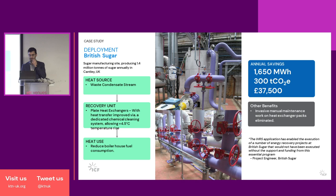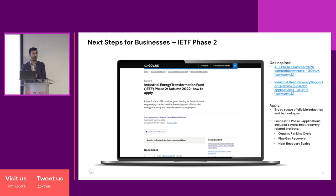And what are the next steps? IHRS is now closed, but IETF phase two is still open. And there's lots of opportunities where you can go and get inspired. All those case studies, I've taken those summaries from the IHRS webpage, which you can just Google and find. All of the phase one winners of IETF are up there as well, so you can see what's going on in industry, and then apply. Heat recovery schemes are still open in IETF alongside so many other different energy efficiency and deep decarbonization options.